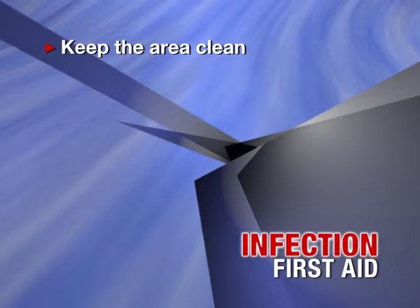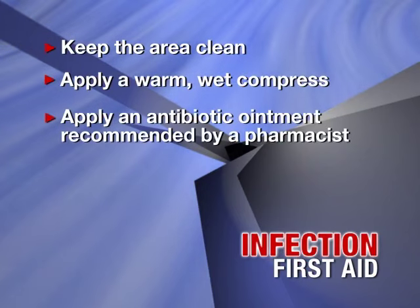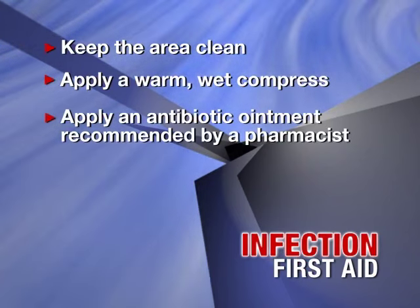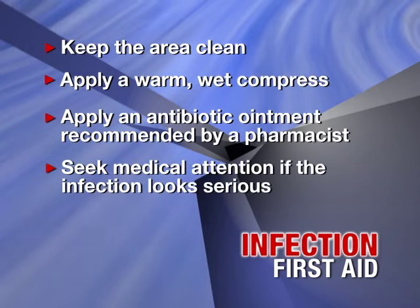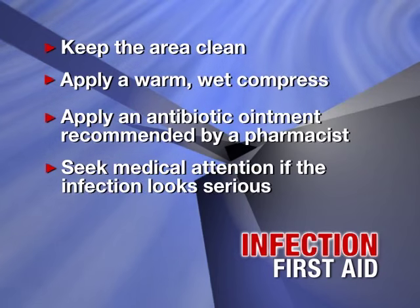First aid for infection. Keep area clean. Apply a warm, wet compress. Apply an antibiotic ointment recommended by a pharmacist. Seek medical attention if the infection looks serious. A doctor may prescribe appropriate antibiotics.